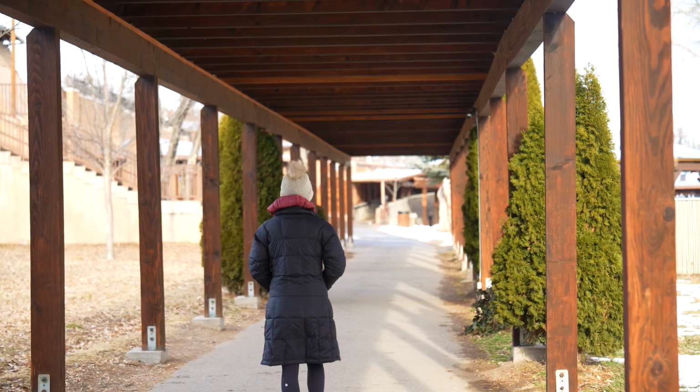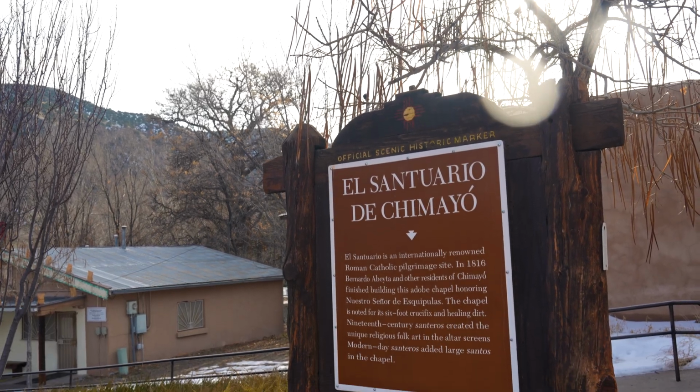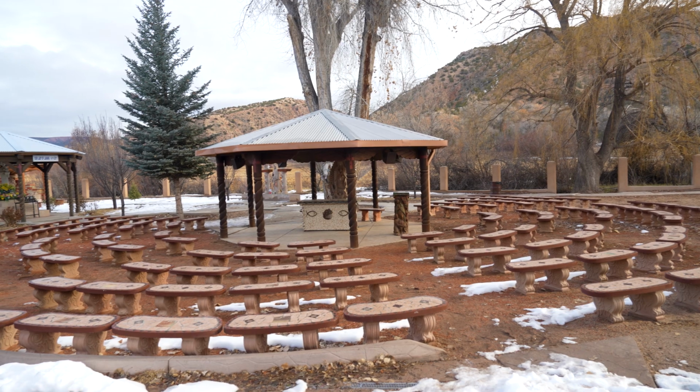We are at this very famous and world-renowned sanctuary chapel church called the Chimayo Church. It's pretty renowned, it's holy, supposedly the dirt is healing, and it's a very sacred place for many religions.